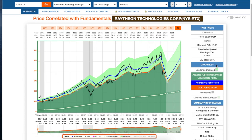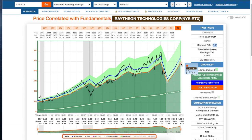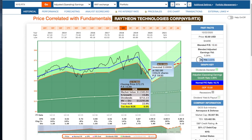So the PE ratio is high, and this is because of the fact that the earnings are expected to be down. But if we look at the PE ratio on 2022 expected earnings, you can see here, from yesterday's closing price to a multiple of 15, you have almost 10% annual rate of return. And the dividend is slightly higher than Lockheed Martin. Again, high quality company. It has a better long-term debt to cap ratio at 32% compared to Lockheed Martin.